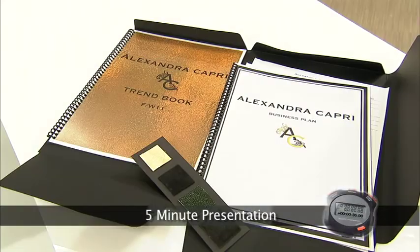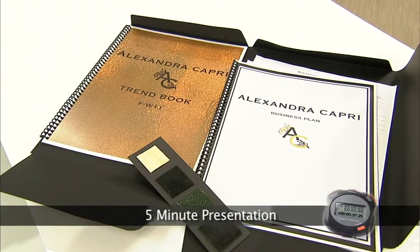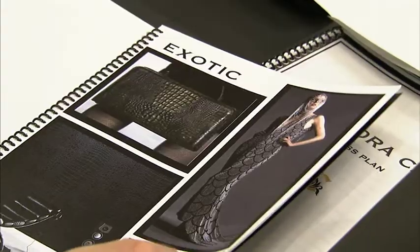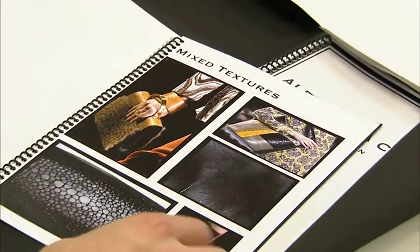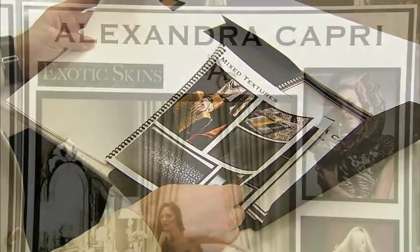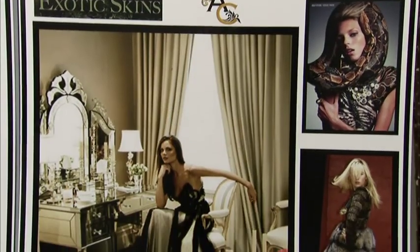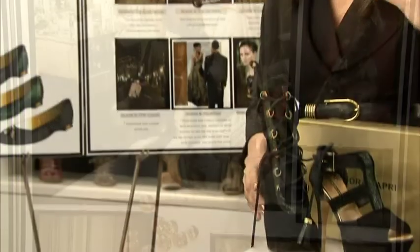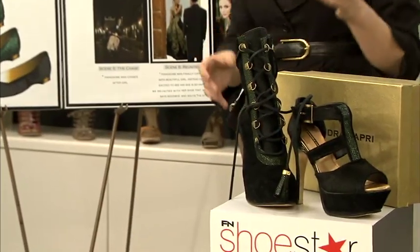Rachel, your time begins now. Each of you guys were given a handout, which includes an Alexandra Capri, which is the name of my company, trend book for fall 2011, in addition to an Alexandra Capri business plan. One of the things I really thought was a really hot trend for next season is mixing a bunch of cool textures into different shoes. And I was also inspired by gold and fur and just luxury. My whole company is about mixing comfort and high fashion together.